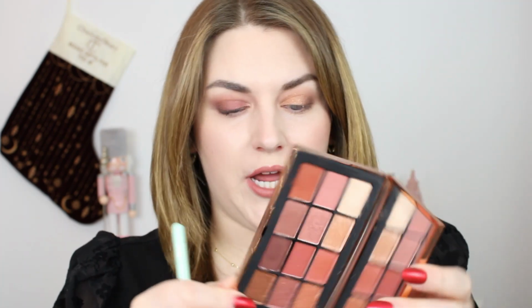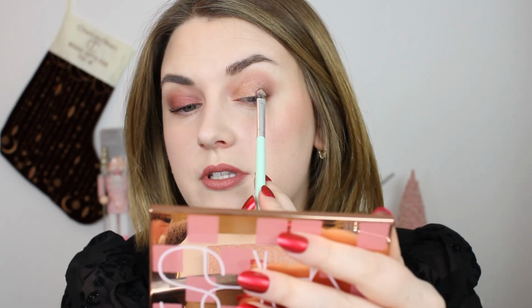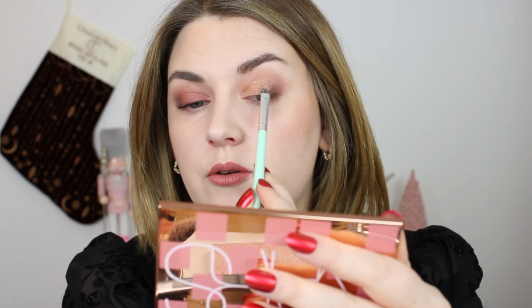And I am just going to grab the littlest bit of Nitro. I just want to add this one to that outer corner to help fuse that really light shade with the dark outer corner.